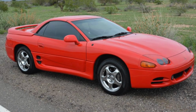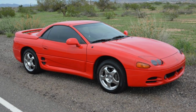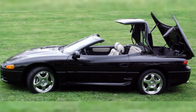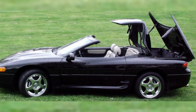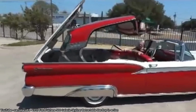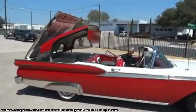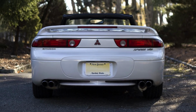Yet despite the drop in demand, Chrysler and Mitsubishi worked together with American Sunroof Corporation, or ASC, to design a retractable hardtop for the 3000 GT, marketing it as the Spider for the 1995 and 96 model years. It was the first retractable hardtop in a production car since the 1959 Ford Fairlane, and since the conversion took place in the US, that's where all of them were sold.